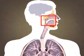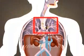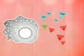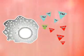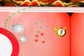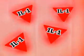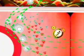Since H1N1 is a virus that the body has not encountered before, the white blood cells will release a number of cytokines to counter it, particularly interleukin-1, TNF, and interleukin-6. Interleukin-1 will stimulate the migration of other immune cells to travel to the infected site to combat the virus. The entire immune system will be vigorously stimulated by interleukin-1 and TNF to release more cytokines in an unregulated manner until there is an uncontrollable storm.